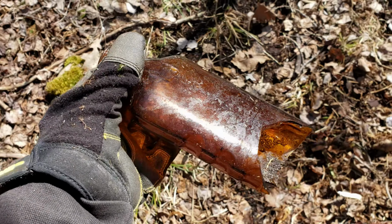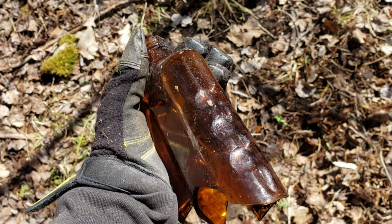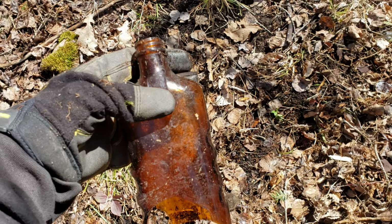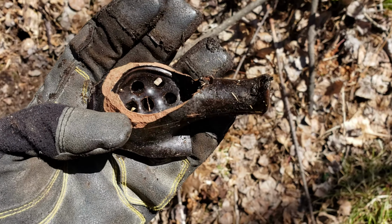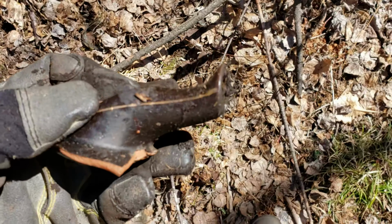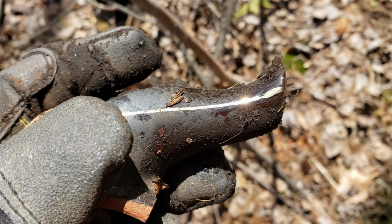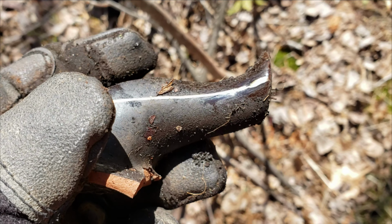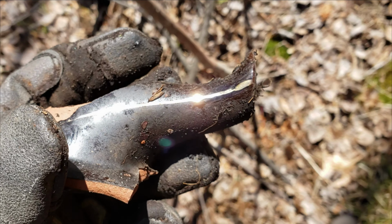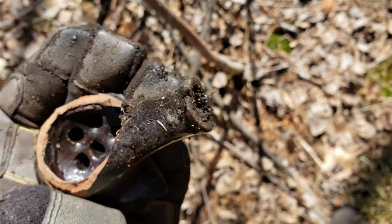Look at this! This bottle has finger grips in the side of it. Is this alcohol of some kind, and that made it easy to hang on to? I've never seen that. That's a shame it's broken. That's cool. And there is the old stoneware teapot. And look at the side of it. It's got gold leaf on it. That is actual gold leaf on the side of this teapot. Both sides, actually.